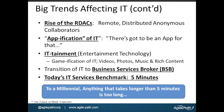So we're Skyping, we're connecting, we're collaborating using collaborative tools, but the effectiveness of work is still high because A, the workforce is used to working that way, and B, the tools and technologies make it a very viable way to do complex process interactions and collaborations using the appropriate tools and technologies. So the rise of the RDACs is somewhat concomitant with the millennial workforce. The next two are somewhat related.